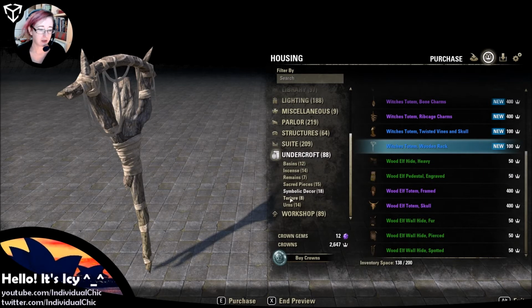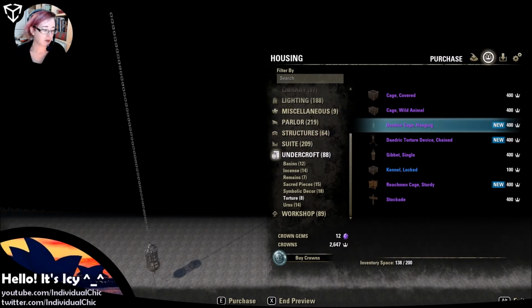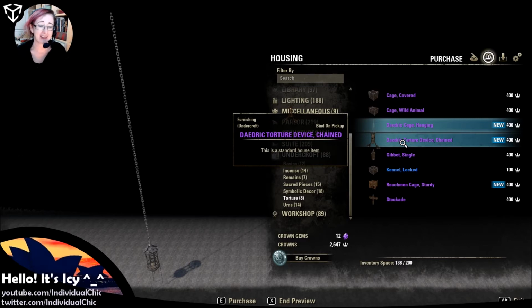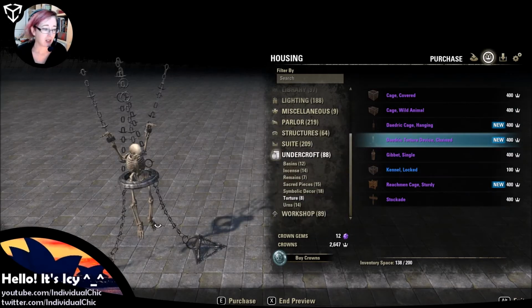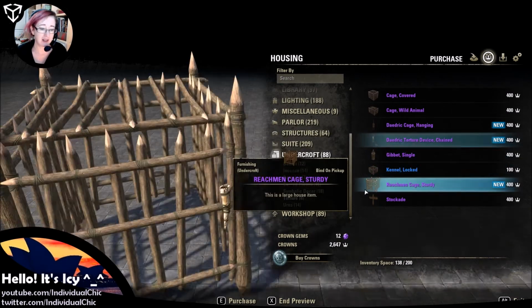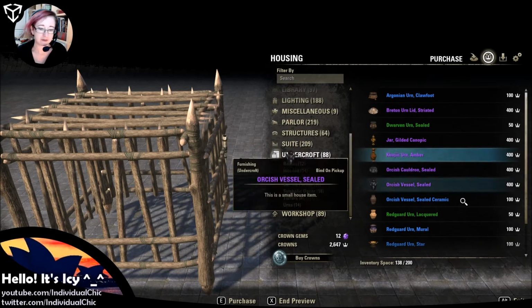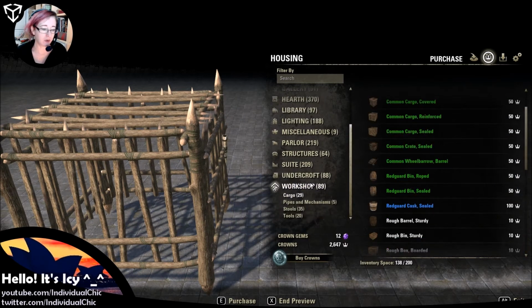Wow. That symbolic decor? Yep. Torture. Of course, there's new torture devices. A Daedric cave with a really long chain. Okay. You could hang that off the Daggerfall castle, like down to the water. That would be long enough, almost. Okay, Daedric torture device and a Reachman cage. Okay. And no new urns.